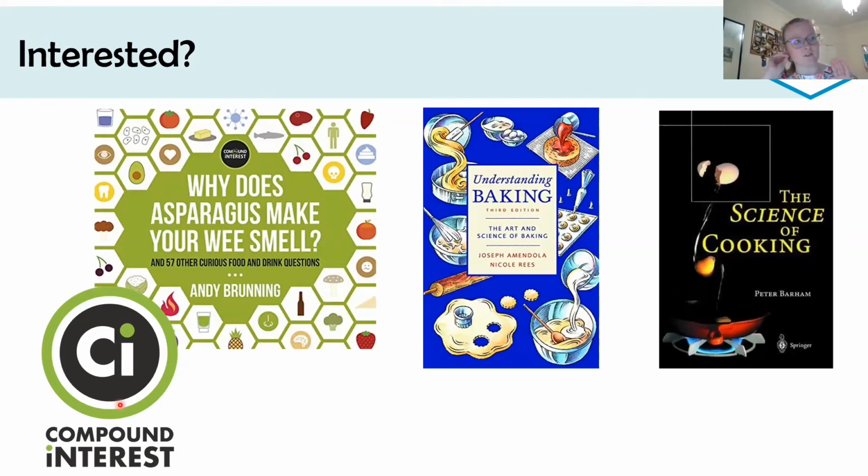So a couple of weeks ago, the Nobel Prize was announced, and there was a lovely post about that, taking somebody from very limited chemistry knowledge to being able to understand why the Nobel Prize was awarded. Also, moving on from the compound interest train, we've got this Understanding Baking book. This was one of the first books I bought when I first looked into the chemistry of cake, which was what my initial outreach events were always called, chemistry of cake, or chemistry in the kitchen.